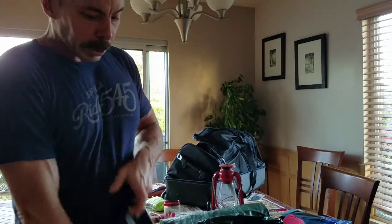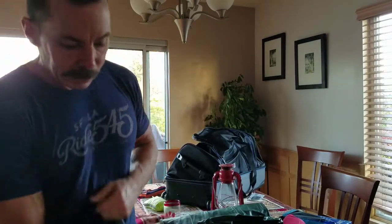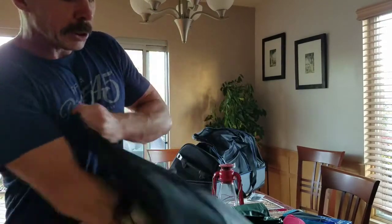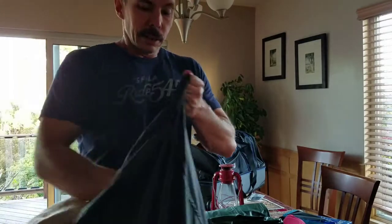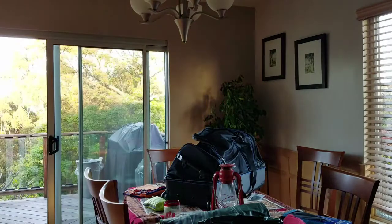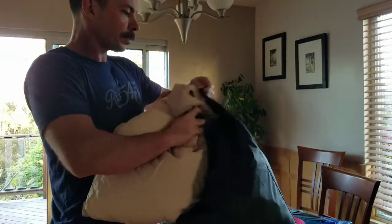A lot of people don't recommend bringing a pillow because it takes up space. I recommend bringing a pillow because it is going to help you sleep. You'll be more comfy, and you don't want to be doing 545 miles on not enough sleep. So I've got this pillow. I'm going to put that in here.